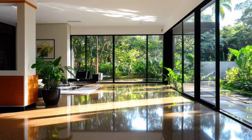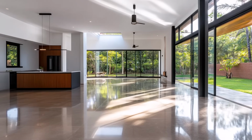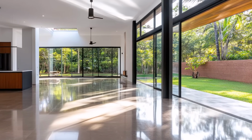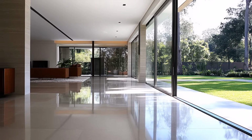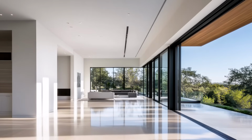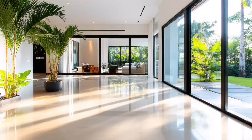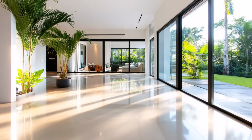Light plays a transformative role in contemporary design. Floor-to-ceiling windows, skylights, and open spaces allow sunlight to flood into the home, creating a warm, inviting atmosphere. Natural light not only reduces the need for artificial lighting, but also enhances the mood and highlights the home's architectural features.